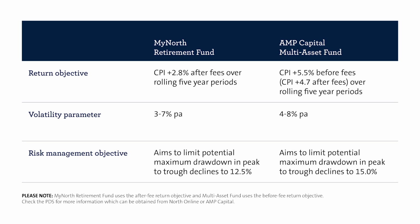The risk objective, or the risk constraint, is that we keep volatility between 3 and 7%. A second risk constraint that the MyNorth Retirement Fund has, similar to the multi-asset fund but more constrained, is that the fund, through different stressed environments, through our risk testing process, aims to never lose more than 12.5% in a stressed environment.